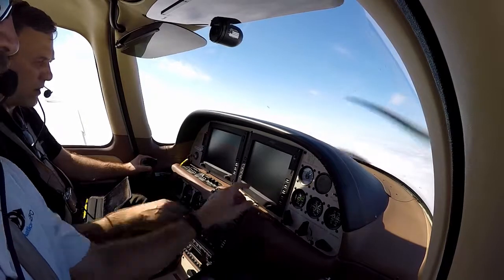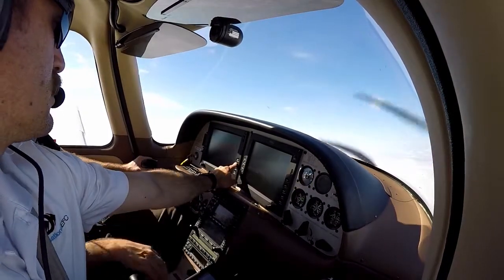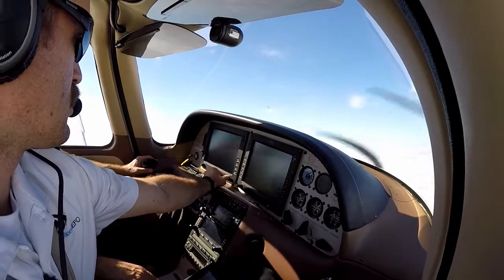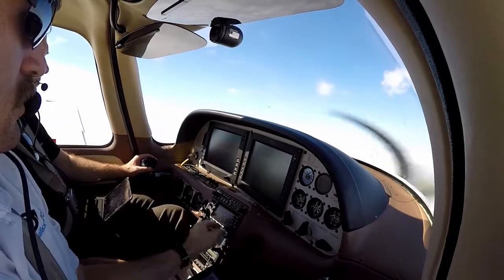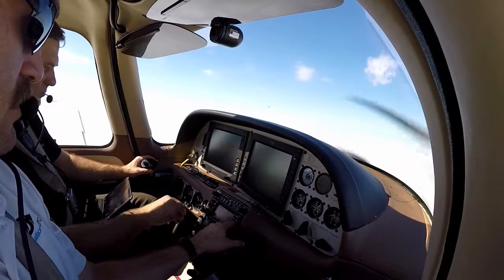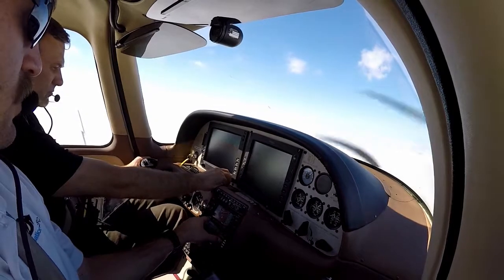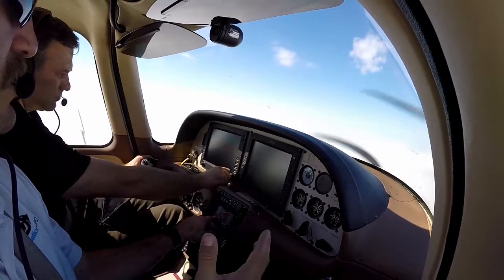Okay, where is Zorla? That's a right turn. Just make a right turn about 360. I'll help you out here, 3,500. And here's Zorla, direct, enter. And I'll put you on GPS. We were on VLOC, now we're on GPS. Keep your right turn coming.